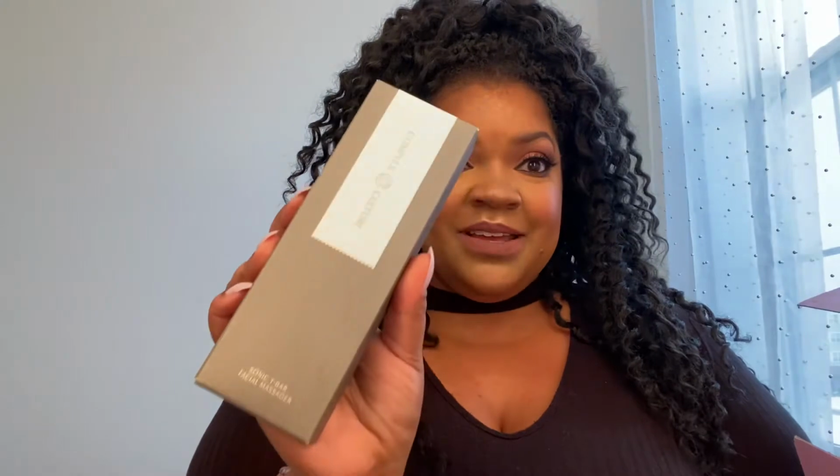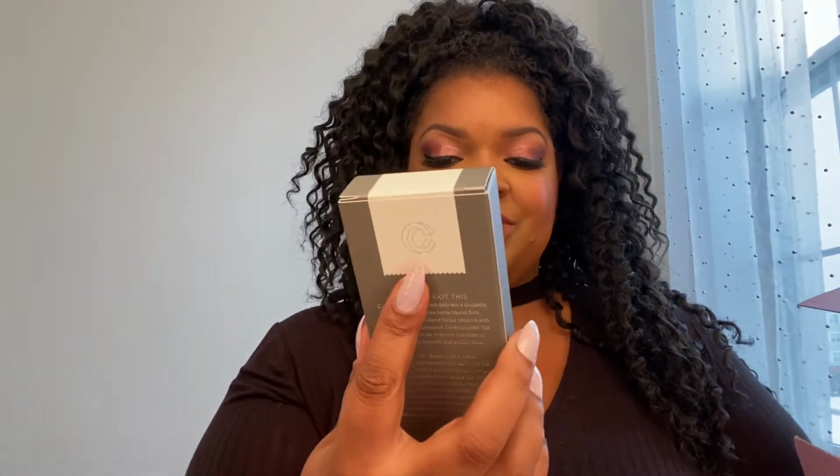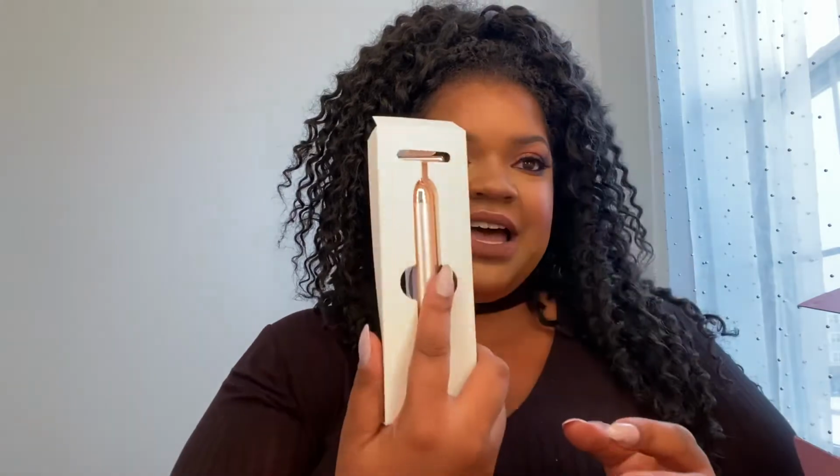Oh gosh. Okay. This is what I've been waiting for. This is the Complex Culture Sonic T-Bar Facial Massager. Guys, you have to get into my Skincare Sunday series. Every Sunday I do skincare now, so I was wanting this. It's a facial massager. It's so heavy. You just use it to rub your products in, like a serum or whatever. Can't wait to use this on Skincare Sunday.